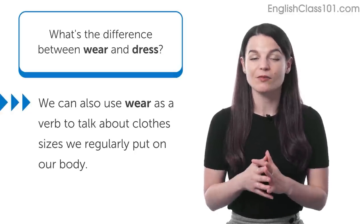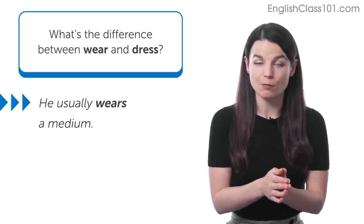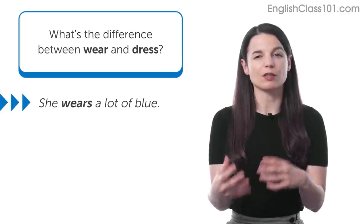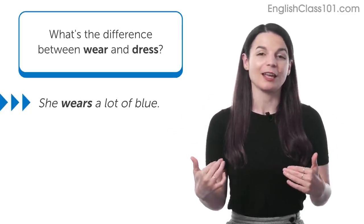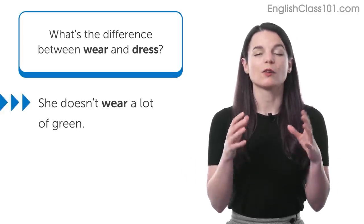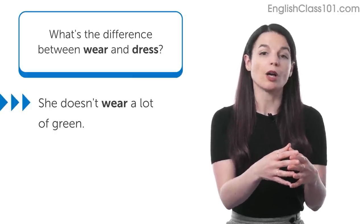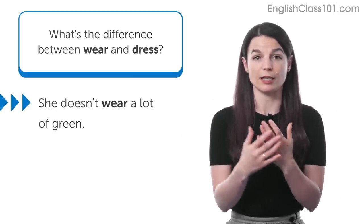So some examples of this are sentences like, he usually wears a medium, or she wears a lot of blue. So these are examples of how we express our regular size of clothing and the preferred colors. We could also use it in the negative, like she doesn't wear a lot of green, and so on. So these verb uses of wear are the ones that we use to talk about the things we put on our body and to talk about clothes, accessories, and so on.